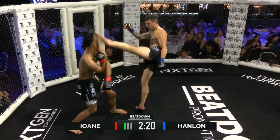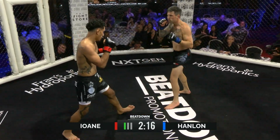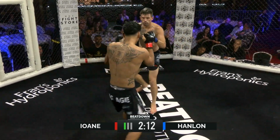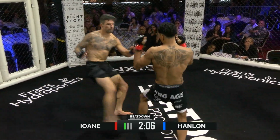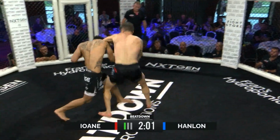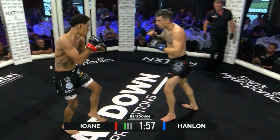Hanlon looking a little bit stiff, but those kicks are just thunderous. Yeah, a bit stiff, but also he just keeps punching. We're just chipping away. And if this keeps going for the whole round, then it's Hanlon's round. Yeah, you're not wrong. Ioane just being perhaps a little too patient. He's looking for that big shot by the looks of it. Yeah, I agree with you, Jake. It looks like he's waiting for Hanlon to make a mistake, walk onto something and catch him.